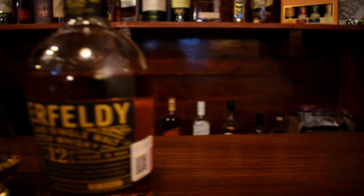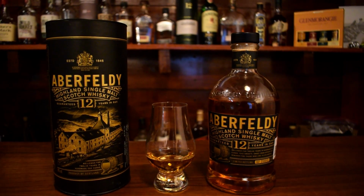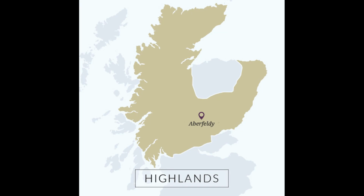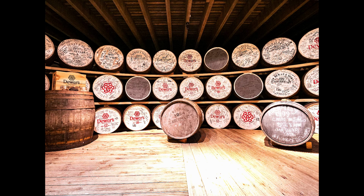Alright, so let's get into the details of this whiskey. This bottle will run you about $44, and it's owned by Bacardi or Dewar's. It's located in the Highland region of Scotland, and it's a 12-year single malt, which means that the youngest whiskey in here has been aged for at least 12 years, and it's made of 100% malted barley from a single distillery. It's aged in mostly ex-bourbon cask, but there is a little bit of sherry cask influence in here. It's 40% ABV or 80 proof, and it's colored and chill filtered.